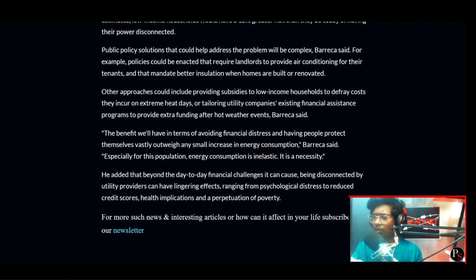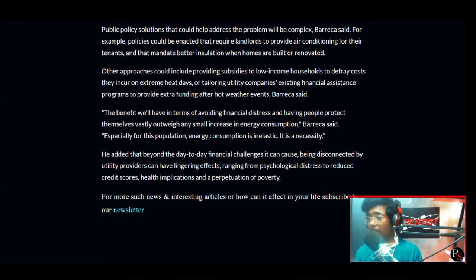Public policy solutions that could help address the problem will be complex, Berencia said. For example, policies could be enacted that require landlords to provide air conditioning for their tenants and that mandate better insulation when homes are built or renovated. Other approaches could include providing subsidies to low-income households to defray costs they incur on extreme heat days, or tailoring utility companies' existing financial assistance programs to provide extra funding after hot weather events.